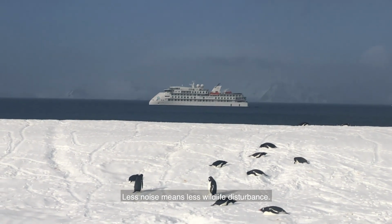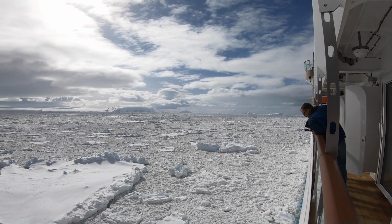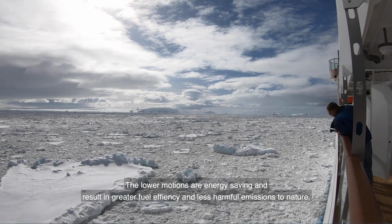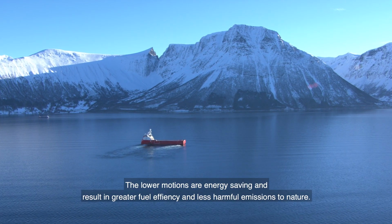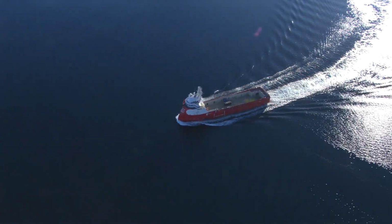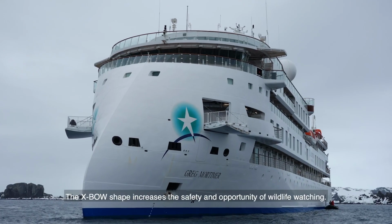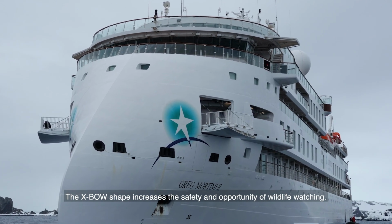Less noise means less wildlife disturbance. The lower motions are energy saving and result in greater fuel efficiency and less harmful emissions to nature. The X-Bow shape increases the safety and opportunity of wildlife watching.